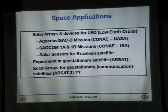Nowadays, we are developing an experiment for a geostationary satellite. The geostationary satellites are not low Earth orbits, they are orbits at 27,000 kilometers height from the Earth. And we are also evaluating the possibility of providing solar arrays for a national communication satellite.